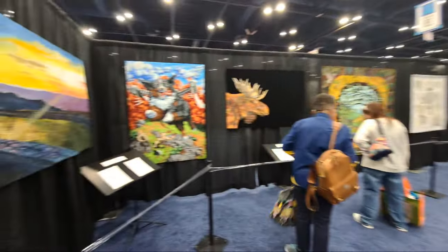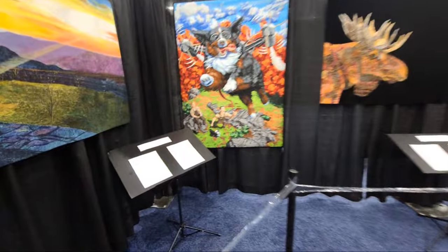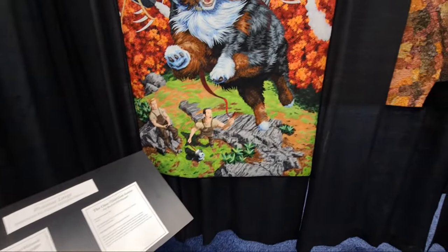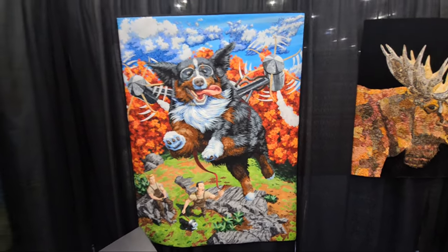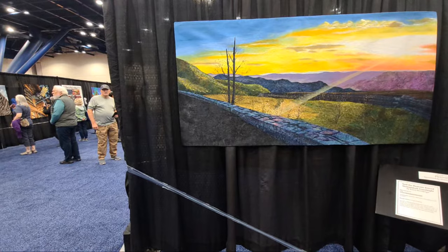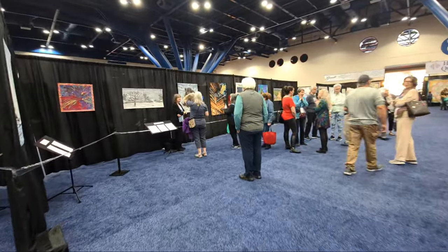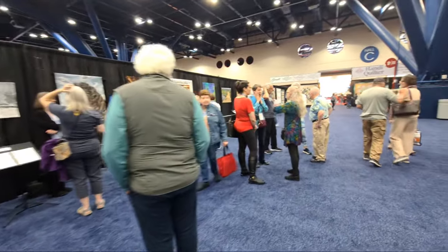Oh, look at the dog. He's coming at us. Dog. Let's go where the people are. Let's see what's going on over here. We got some ribbons and things.